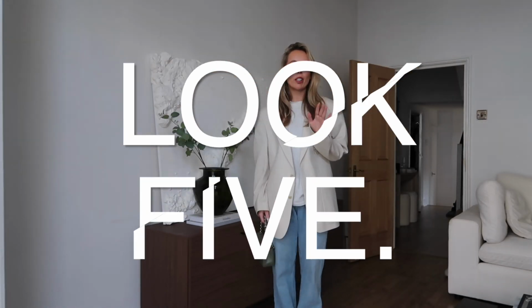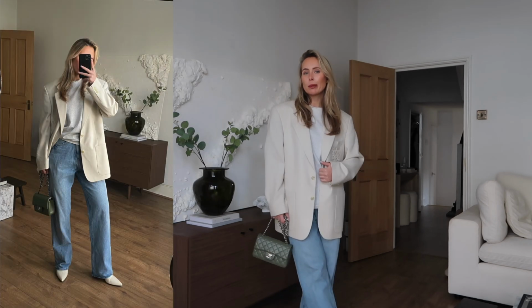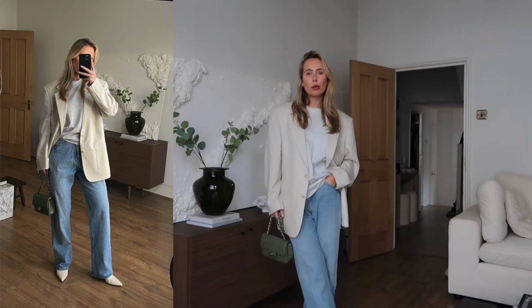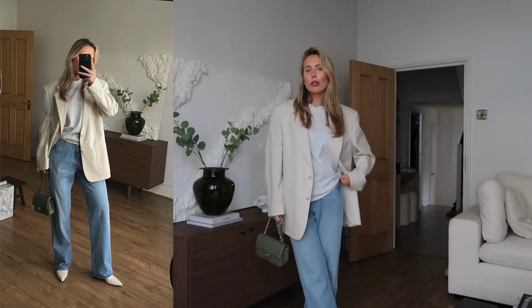So I've tried my very best not to style every look with an oversized blazer. As you probably know, I just literally live in them, but they're just so easy to wear, so easy to style, and I don't think I will ever get bored of the trend.